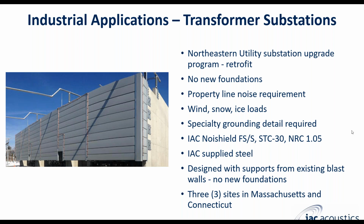This is an interesting project that we did for a transformer substation. I think this one was in Connecticut. This is Northeast Utilities. They didn't want any new foundations. They didn't want any structural elements going to the ground. They had these existing walls. So basically what we did is we cantilevered the entire system off of the face of these walls. This is just an example of the capability that we have to assist in the engineering process and the design process from start to finish whenever you might have unique or complex conditions at the job site.